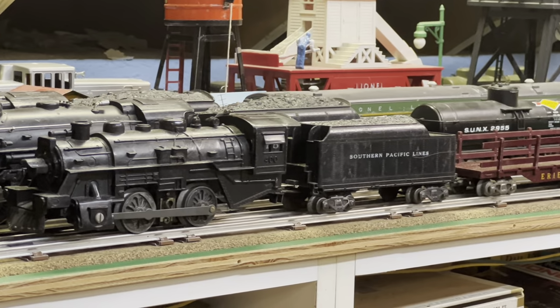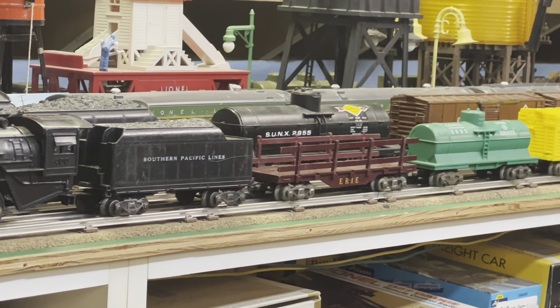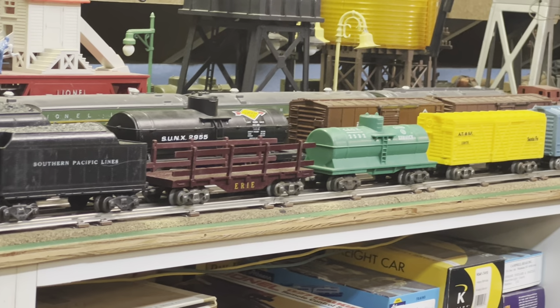So there you have it, set number 9617 with three extra freight cars.